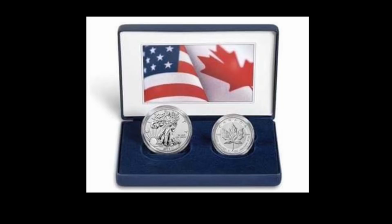So if you're interested in this set, this will be releasing here shortly, July 1st. The amount that's going to cost to receive a 2-coin set is $139.95. There is a mintage limit of 100,000 pieces and a household order limit of only 5.